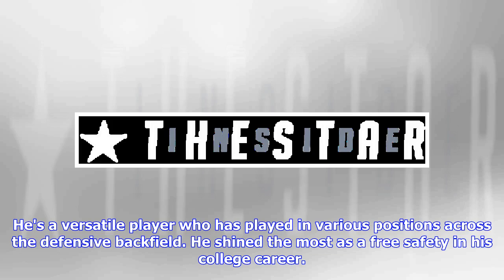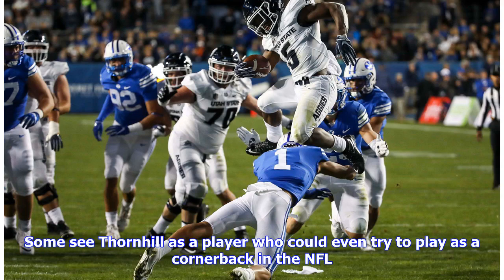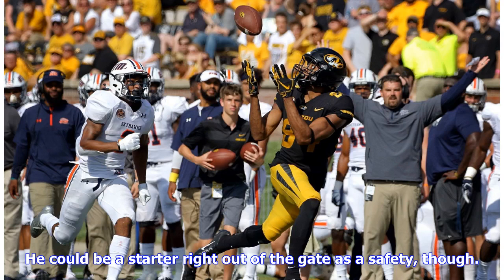He's a versatile player who has played in various positions across the defensive backfield. He shined the most as a free safety in his college career. Some see Thornhill as a player who could even try to play as a cornerback in the NFL. He could be a starter right out of the gate as a safety, though.